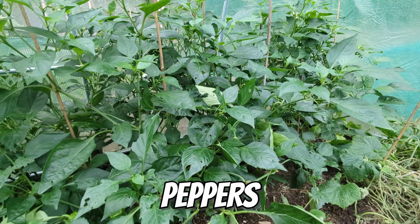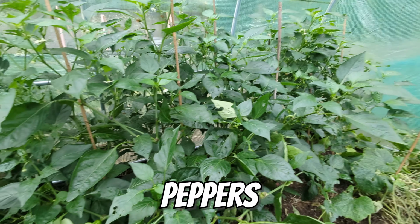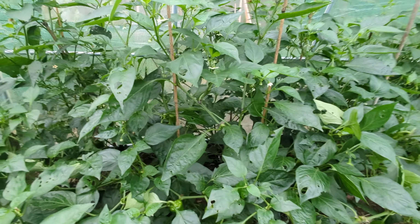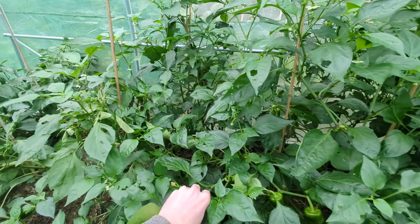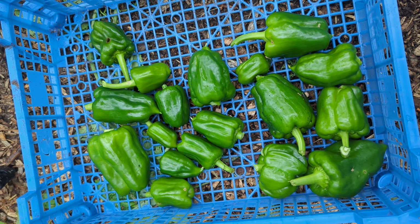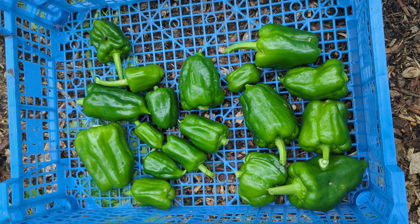And unfortunately there's not been much movement with the peppers either. They do look very lush. Last week I think I showed you these peppers and there were some small green ones on there which we've picked and we've eaten some of them now.